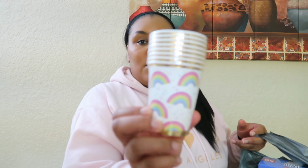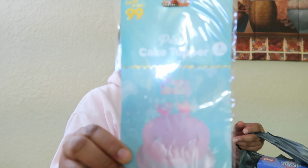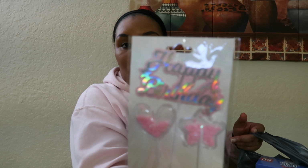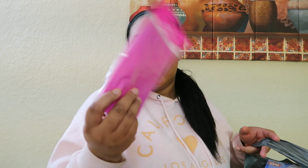I also got these little cups right here. And then I got this as a little cake topper. Her cake will be Barbie, because that's what she wanted. And yeah, I thought this little topper was so cute. It's gonna match so perfectly. Also just got a plain pink tablecloth. I think I got a bunch of tablecloths, but I just picked up some extras just in case.